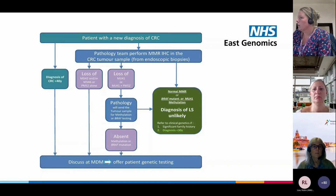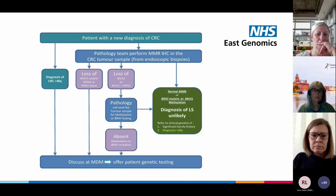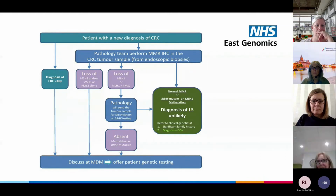So when all of that's followed, or when there's a loss of any of the other 3 gene proteins, then we would offer germline testing. We would also offer germline testing to anybody under the age of 40 with colorectal cancer. So essentially this flowchart shows you what we should be doing with all new diagnoses. And the plan being that hopefully everybody with Lynch syndrome will be diagnosed. Next slide, please.